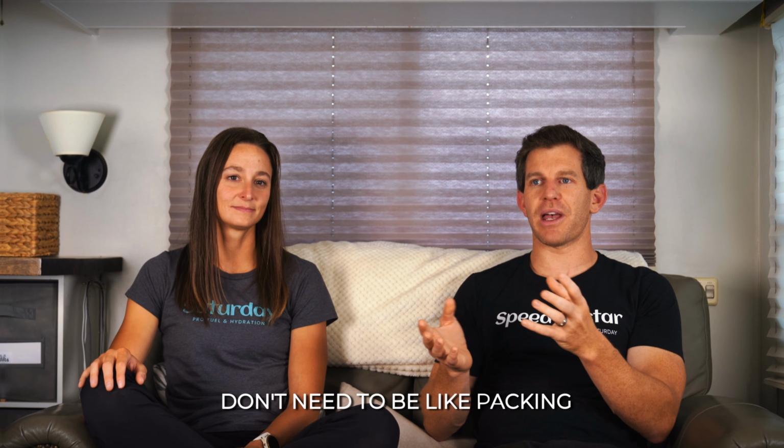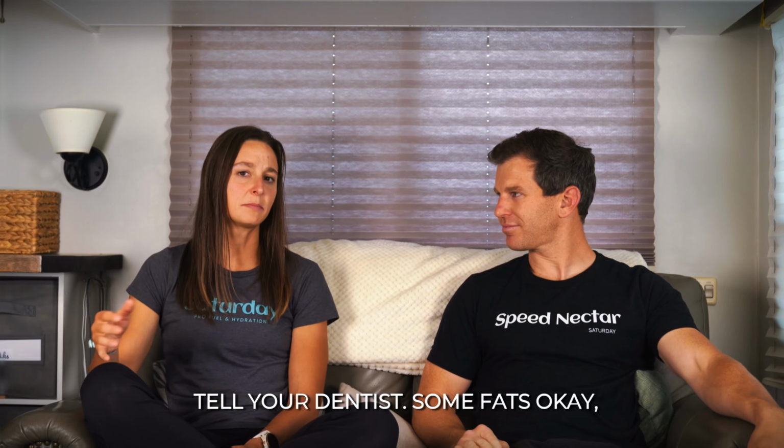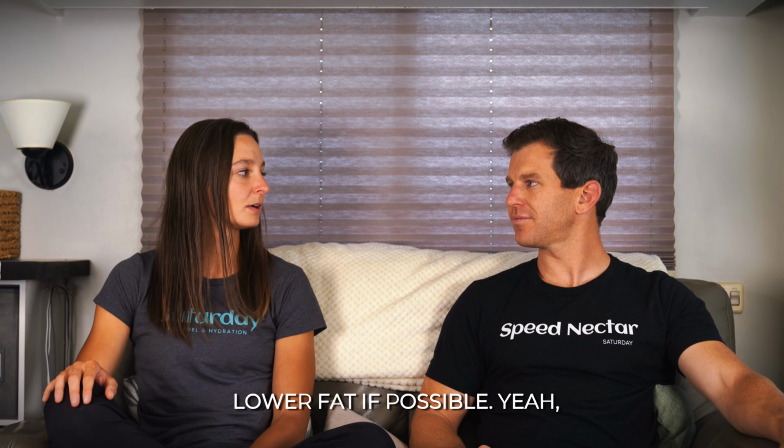You don't need to be packing down Hostess Ho-Hos that are super high fat and super high carb. You would want to choose gummy candies, hard candies. Don't tell your dentist. Some fat's okay, but lower fat. It doesn't have to be zero fat, but definitely lower fat if possible.